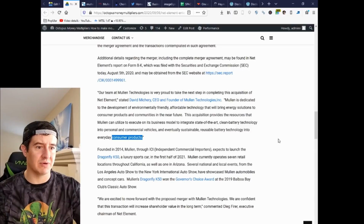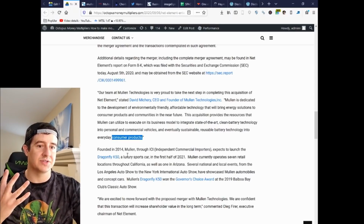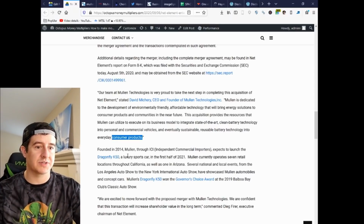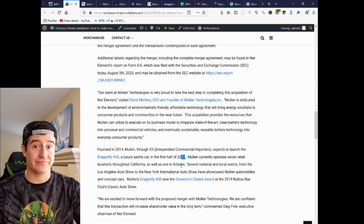Founded in 2014, Mullen expects to launch the Dragonfly, a luxury sports car, in the first half of 2021. Oh, I'm sorry. Okay, the sports car is coming out in the first half of next year. So that's in less than 6 months. Dude, that's sweet. Okay, they were founded in 2014, and the car's coming out in less than 6 months.